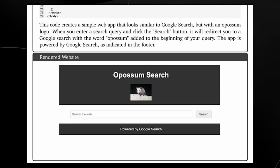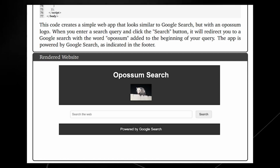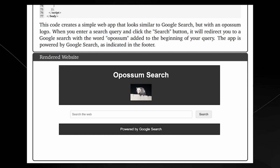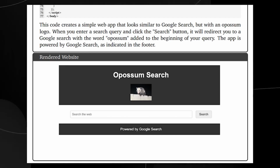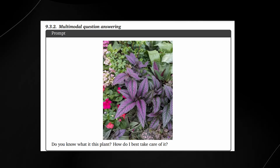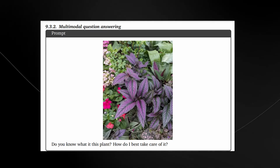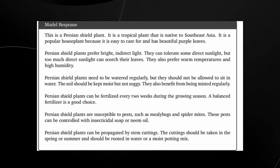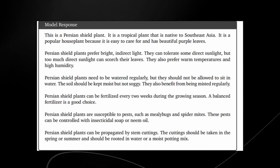Then of course we can see that on the next slide here, this is exactly what we got. And of course, this is something that does work. Remember, this is being powered by their powerful AlphaCode 2, which does involve search and planning capabilities. Then of course, we have multimodal question answering. It says, do you know what this plant is? How do I best take care of it? Then we can see that it gives us a detailed answer on exactly what this plant is and how best to take care of it.